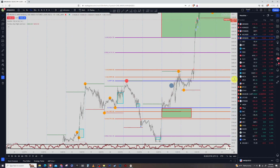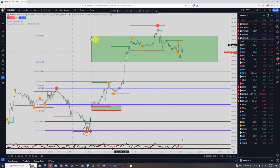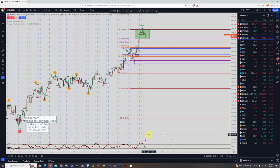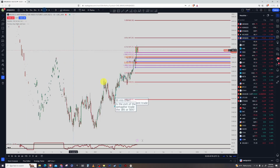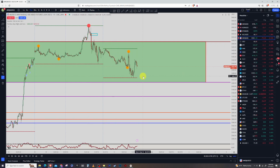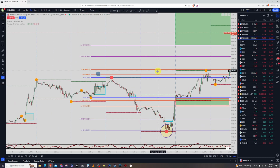The Nasdaq right here had been completely overbought for a while. You can see last week the 4-hour chart was completely overbought. We finally had a little bit of movement down, and the daily chart is just getting over there as well. So we've finally had a little bit of a downturn. Still looking for more downside because this is a reversal extension trade as well.